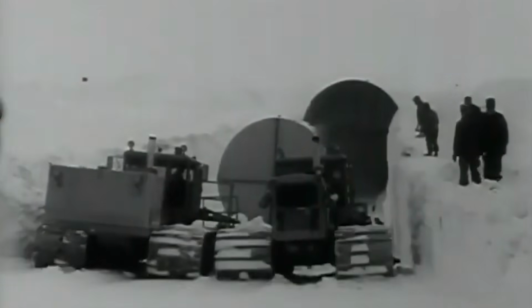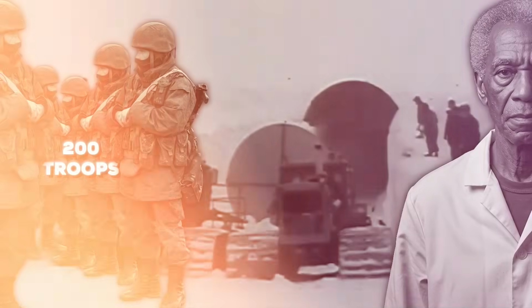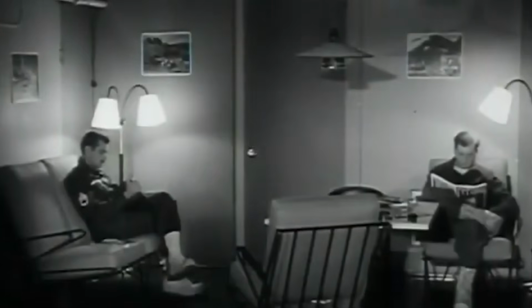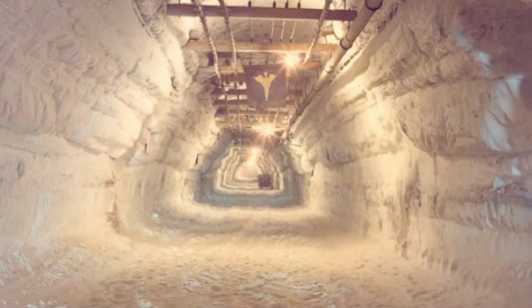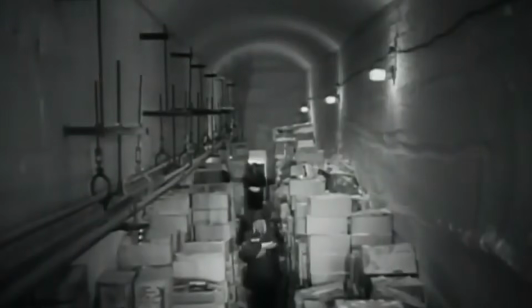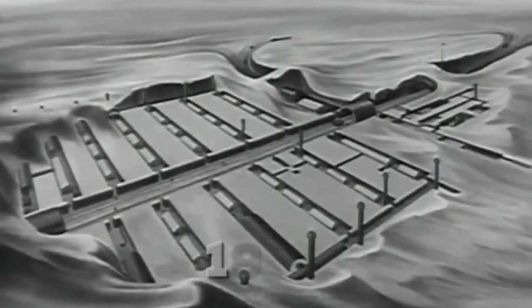The base housed up to 200 soldiers and scientists and included amenities like living quarters, a kitchen, a hospital, a chapel, and a recreation room. It was powered by a portable nuclear reactor, the PM2A, which provided electricity and heat. The camp also had a network of tunnels, some as long as 1,000 feet, used for transportation and storage. Camp Century was abandoned in 1967 due to shifting ice, which made the tunnels unstable.